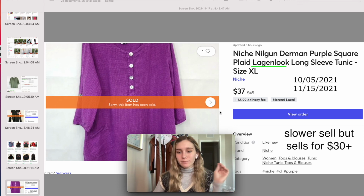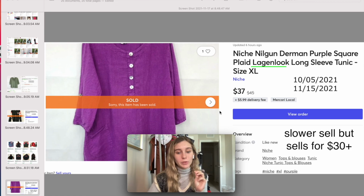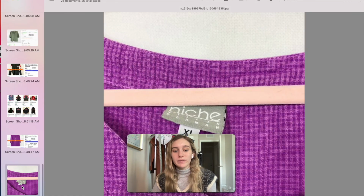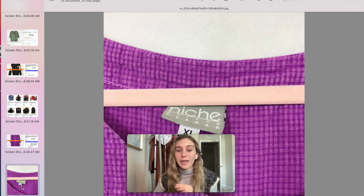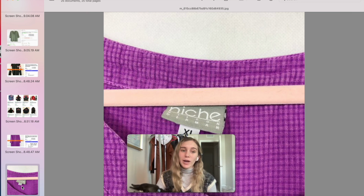And lag and lug is a great descriptor for this brand. It is a great keyword for this brand. And this is what the tag looks like. If you come across it in the store, it's called Niche Neil Gunderman. I recommend picking it up. I always pick it up pretty cheap because thrift stores don't know what it is. So usually you can get it for a good price.